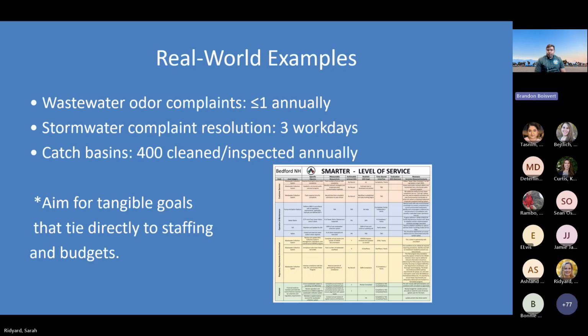Here are a few examples of the objectives we developed. For wastewater, we wanted to virtually eliminate odor complaints. 0 wasn't realistic yet, so we set the target at 1 or fewer annually. It's aspirational, but still achievable.